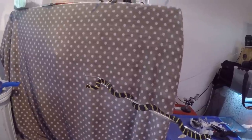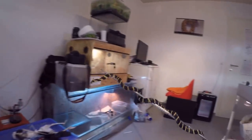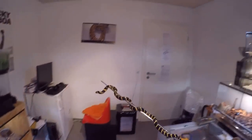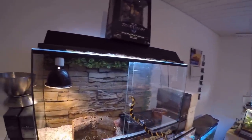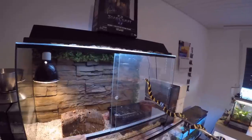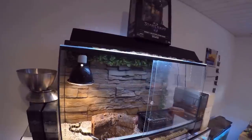Alright, guys, I think this is good enough. I'm just going to move with him, and very lightly get his little hut settled back and put him back into his cage.